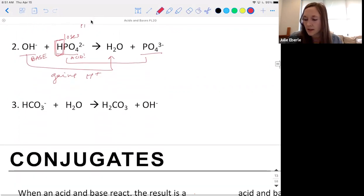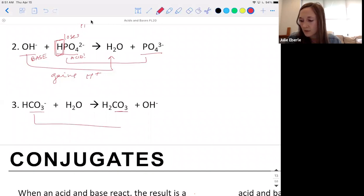Okay, let's do the last one together. We got HCO3 minus. So this is bicarb, a bicarbonate ion, and we got water. Both have lone pairs, both have hydrogens. So which one's the acid and base? I don't know until I look at the product side. What I see is that CO3 is also right here in this compound. So these compounds correspond. So it was HCO3 and now it's H2CO3.